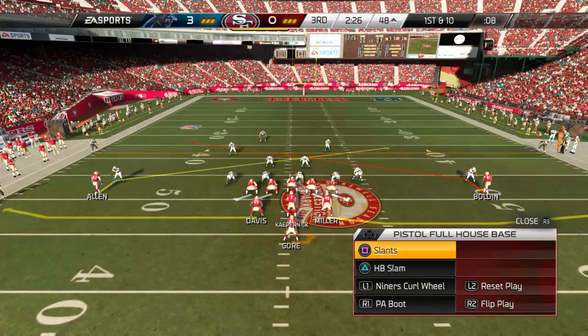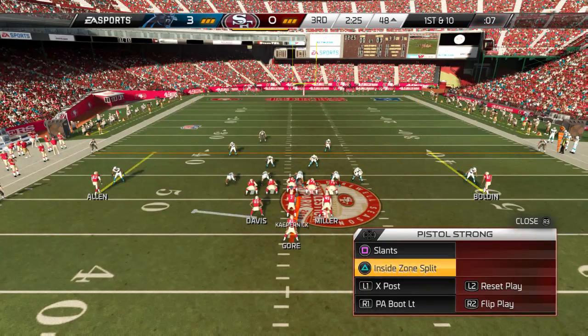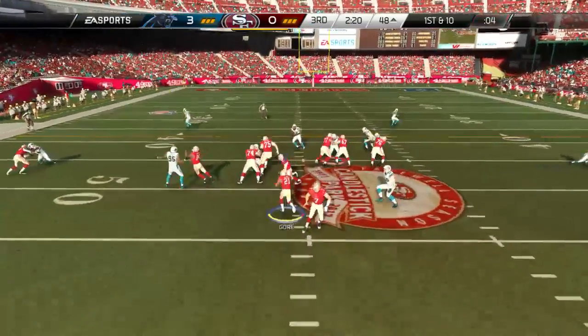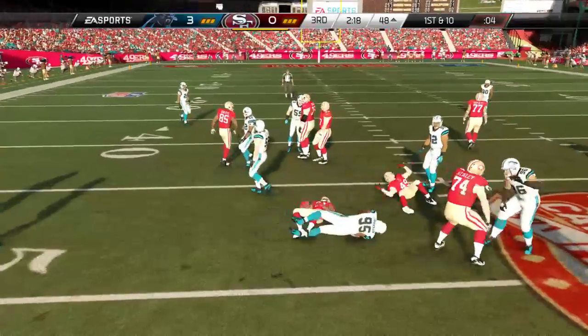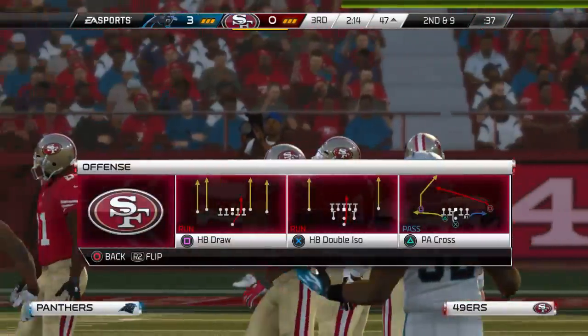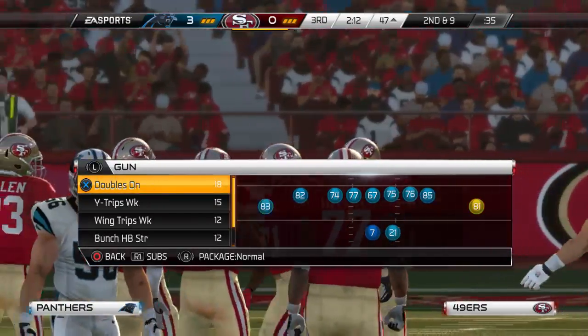Long gain sets them up here on this play. They better hurry to get the snap. And the give to Frank Gore. Tackle down at the 47. Well, I know it's not going to make a highlight film, but still a good solid run up in there for a couple yards.